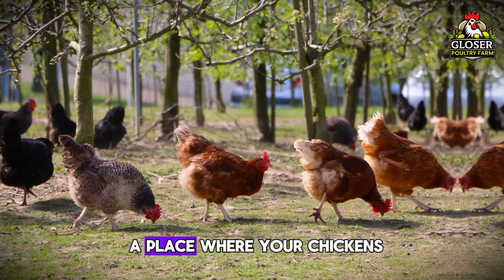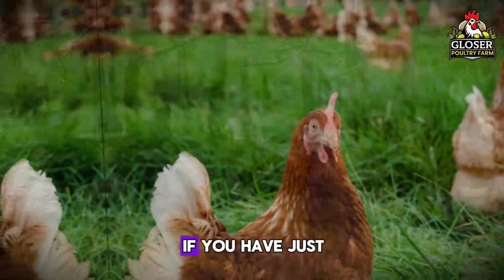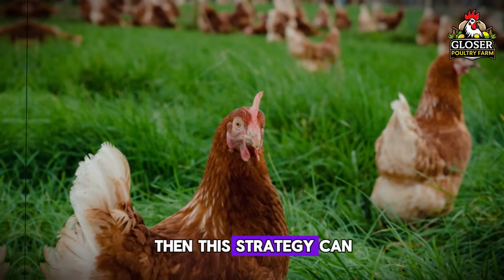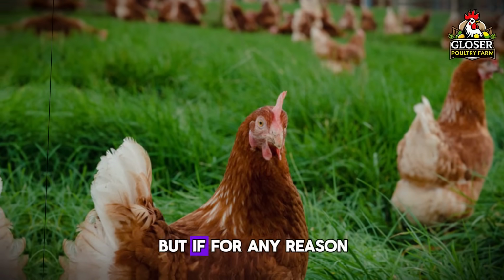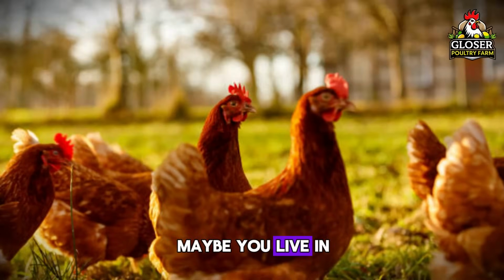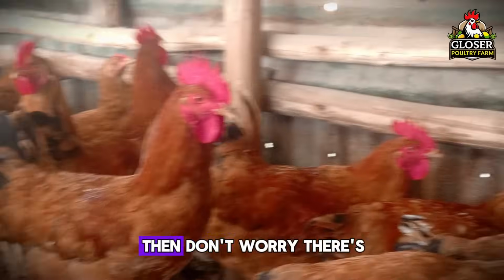If you live in a place where your chickens can move around freely during the day and find some of their own food, if you have just a small house or shelter for them to sleep at night, then this strategy can work really well for you. But if, for any reason, this approach doesn't fit your situation, maybe you live in town, don't have enough space, or your hens refuse to brood, then don't worry.